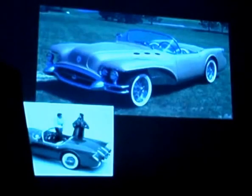Next is the Buick Wildcat, another GM thing. GM designers wondering what their brand new Corvette would look like as a Buick. Says chrome was everywhere. I think chrome is under those wheel wells too in the front. It was on the suspension.